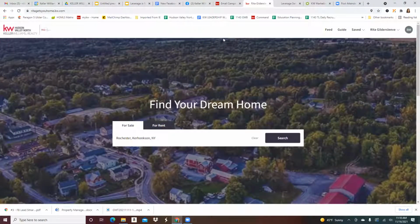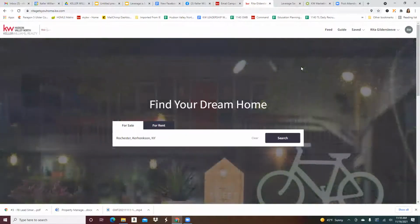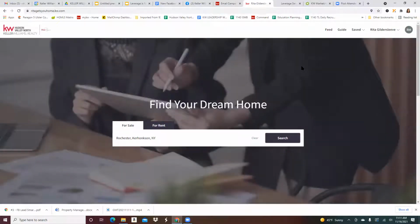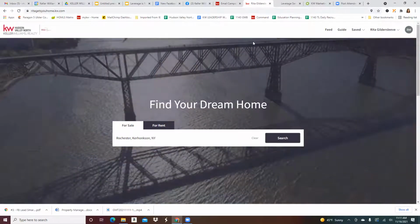I hope this isn't news to anybody, but you have your own personally branded website and your own personally branded app as part of your tech package with Keller Williams. I think that these are the 2 most powerful tools that you're given. And also I think that they're potentially the most underutilized tools that you're given. So whenever you take a listing, your first step of your strategy is to go onto your personally branded website and search for the property on it.